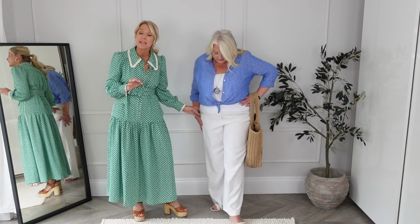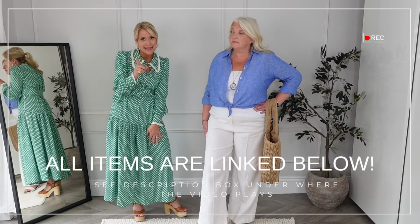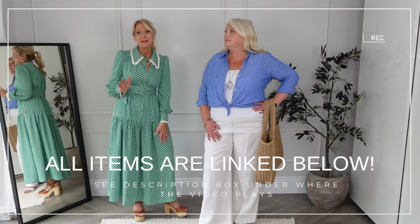But I think they do these trousers in the navy and I think the black as well, but go for navy over black. Yeah, really, really beautiful.